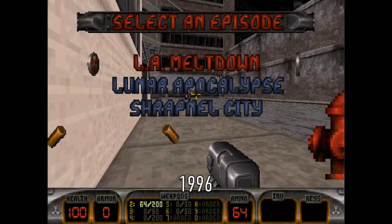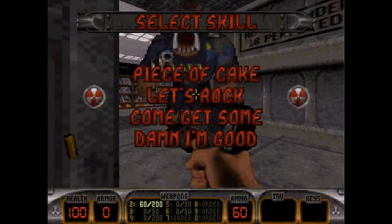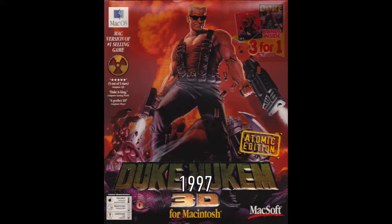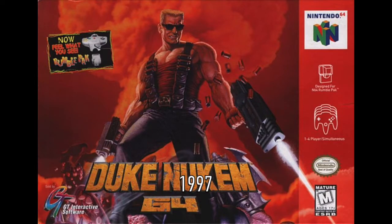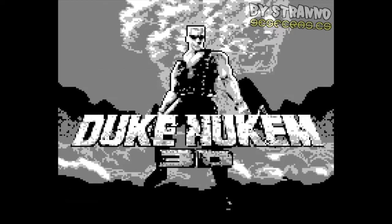And since the PC version was doing so well, 3D Realms decided to start putting it onto every console possible. So in 1997, it got ported to Mac computers, the Sega Saturn, the PlayStation, the Nintendo 64, and even the Game.com. Because why not, I guess.